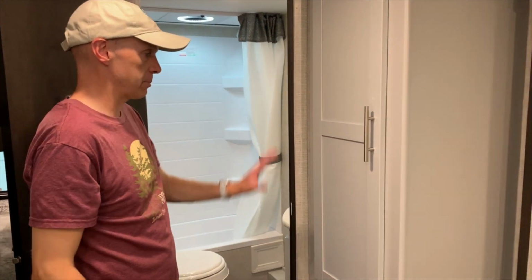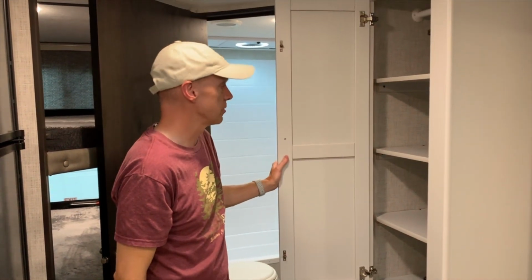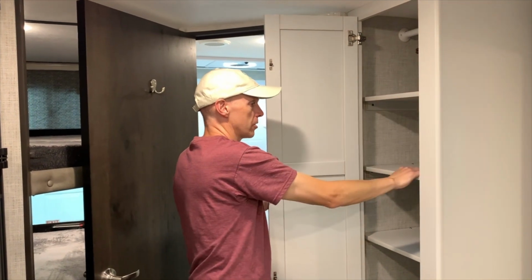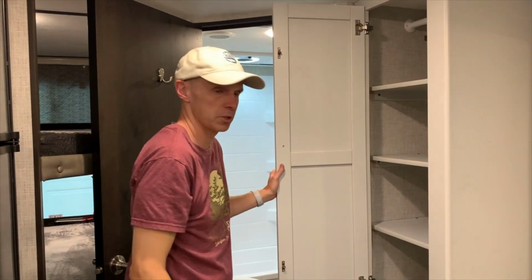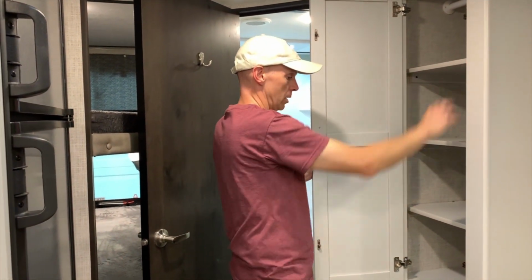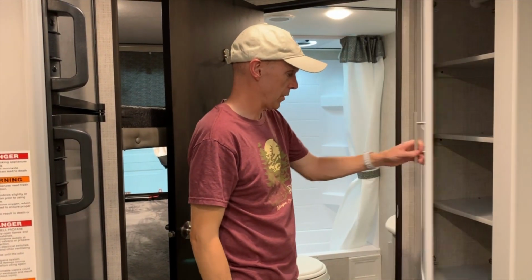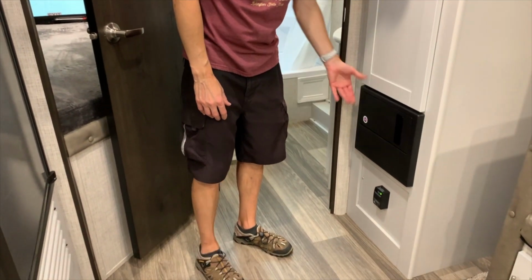The other side, opposite side of the refrigerator, is a large shelf unit. So this is storage as well, and these shelves do come out. They're screwed in right now, but you could take them out, and it has a hanging rod, and you could use it for hanging storage if you wanted to. But generally, you'd put your cereal and other food in here while you're traveling and bring it out to the kitchen pretty easily.